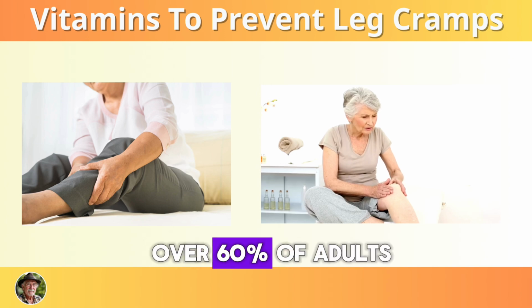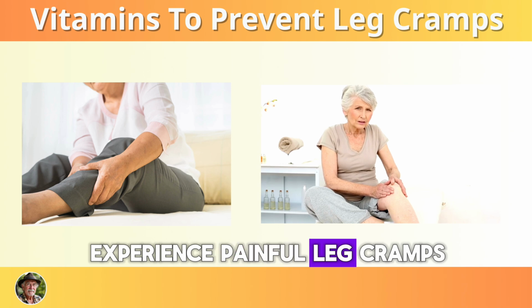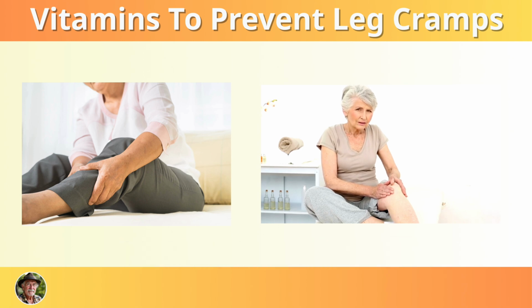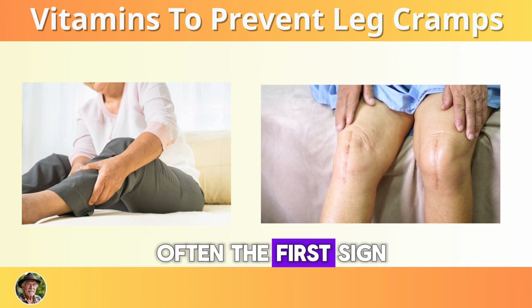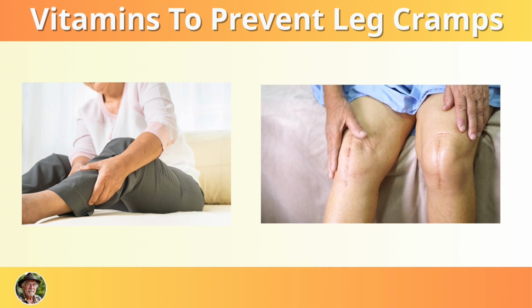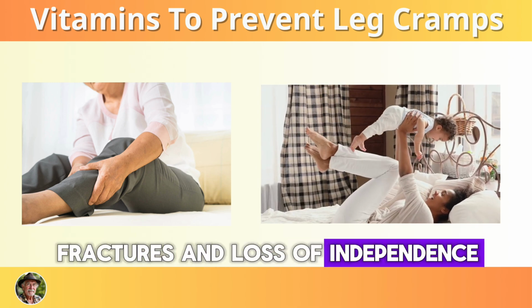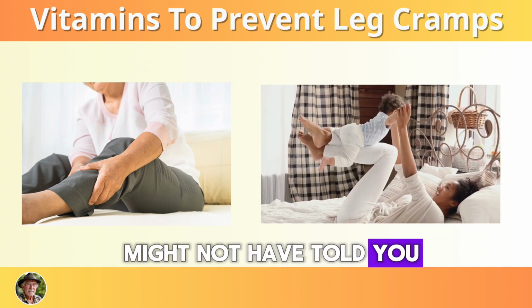Did you know that over 60% of adults above age 60 experience painful leg cramps that limit their mobility? Even worse, these leg problems are often the first sign of serious vitamin deficiencies that can lead to falls, fractures, and loss of independence. But here's something your doctor might not have told you.